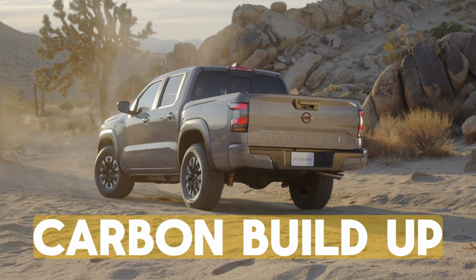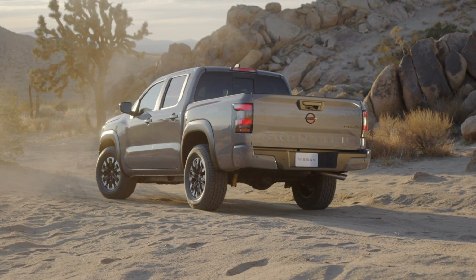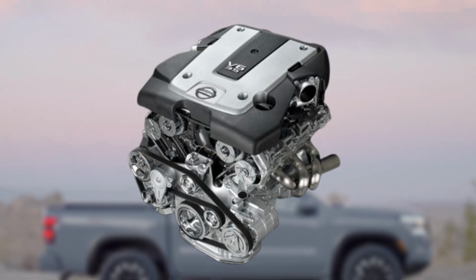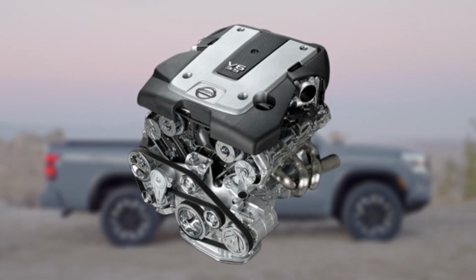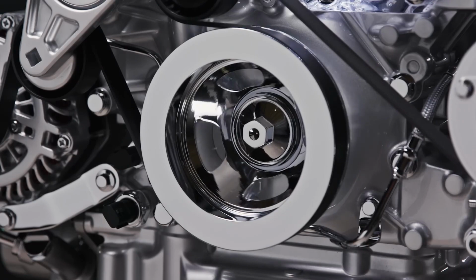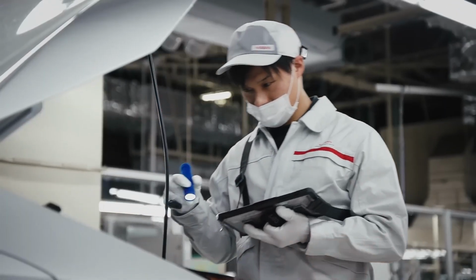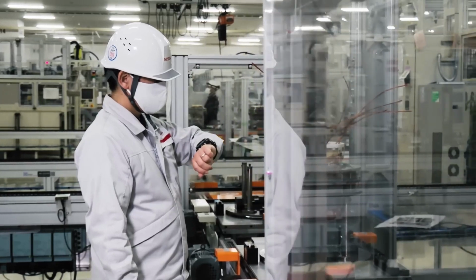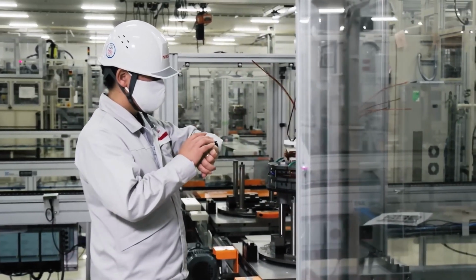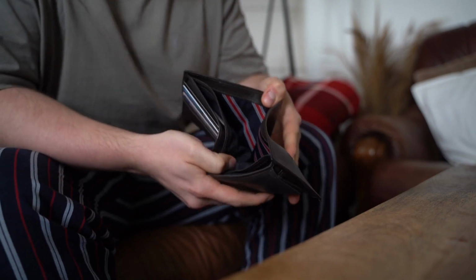Carbon buildup on the intake ports is another common headache for 2022 and 2023 Frontier owners, which highlights another flaw with the V6 power plant. Rough idling and misfires were common symptoms of carbon buildup on the engine's internals, which required the engine to be completely dismantled to fix. As you might have guessed, this job took hours upon hours of labor, taking a major hit on the owners' wallets in the process.